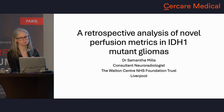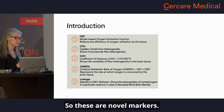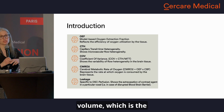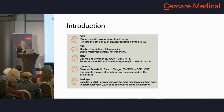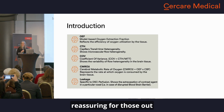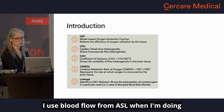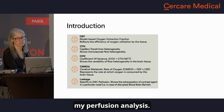We're based in Liverpool. So we used the CirCare parameters here. These are novel markers. We've heard a lot about cerebral blood volume, which is the usual one we get from DSC. I too normally ignore the blood flow. Reassuring for those out there that ignore that. On DSC, it's not very good. I use blood flow from ASL when I'm doing my perfusion analysis.